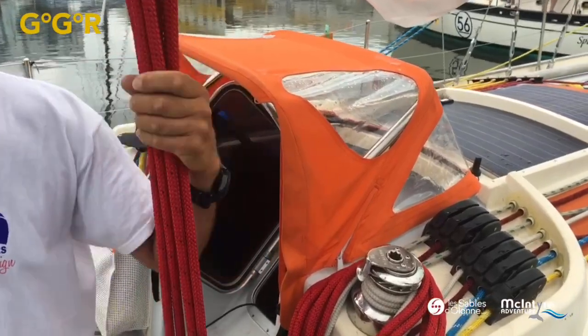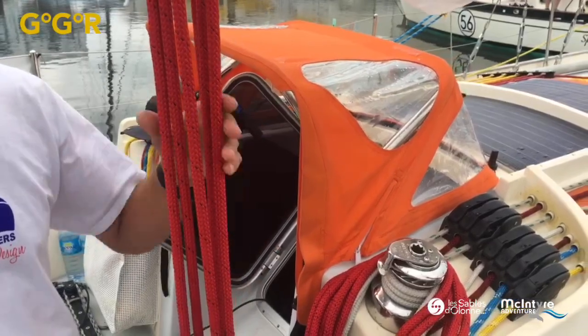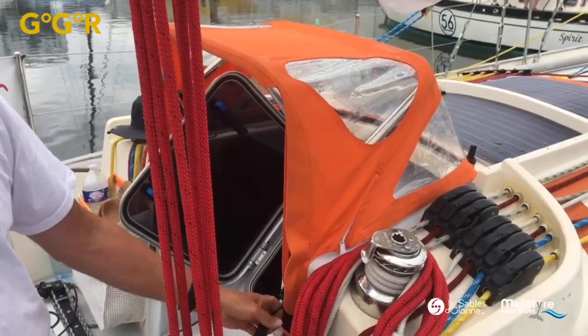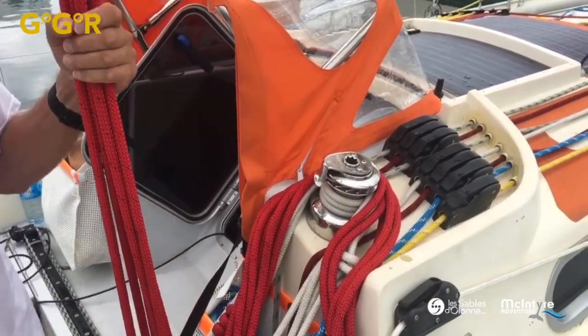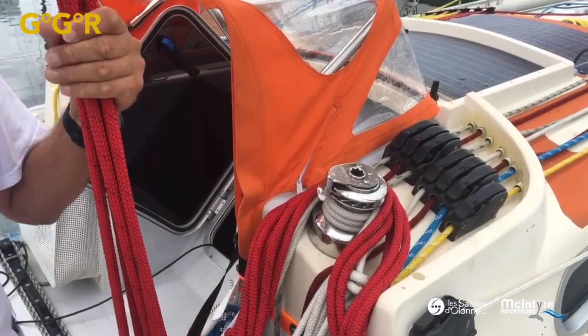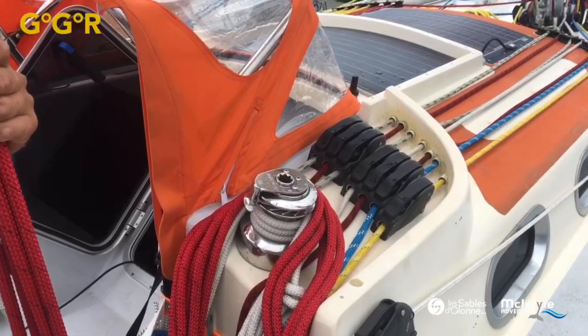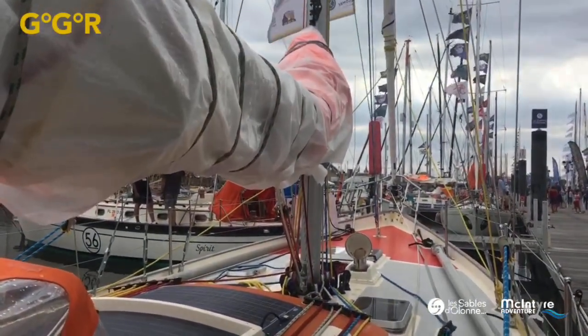And you've got a good, interesting interpretation of the dodger. I was surprised when I saw it, but it made sense with your new hatch. Yeah, absolutely. I don't want it any bigger than it needs to be for the Southern Ocean, and I can just undo two straps and it folds down flat out of the way, very simple. You've got every line coming back to the cockpit from the mast. Do you have a winch on the mast for headsails or spinnakers or anything? No, I've got every line back here except the inboard end of the pole.